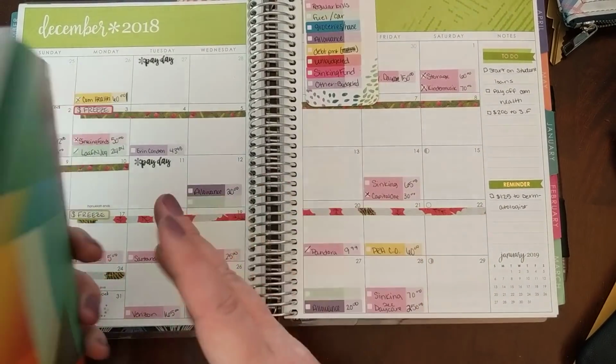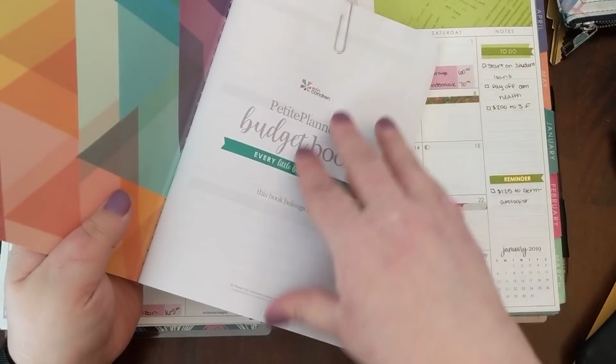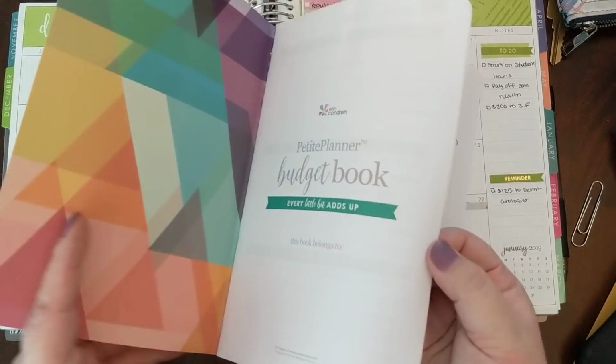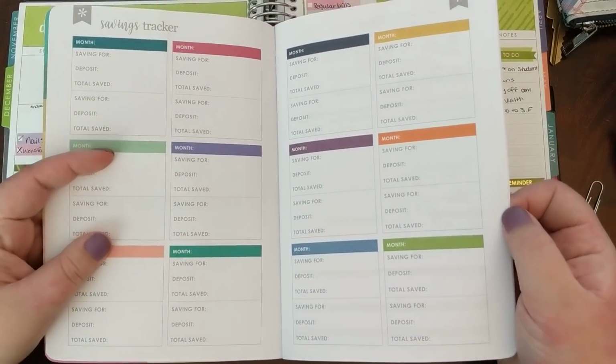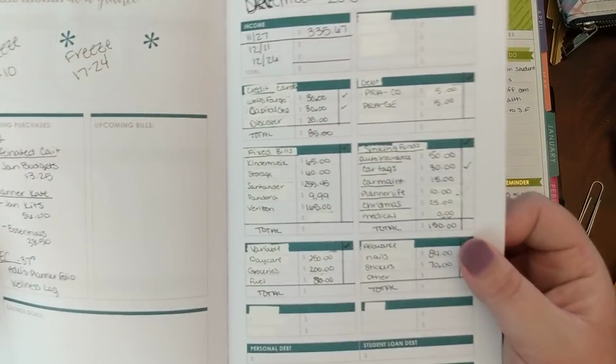But before I dive into this, I do want to let you guys know about the budget book. I tried to do it for the first part. I'm going to take my paper clip out. And this is what I carry with me. I leave my deluxe planner at home. I don't have anything going on with this page yet. And then this is where I started with December.